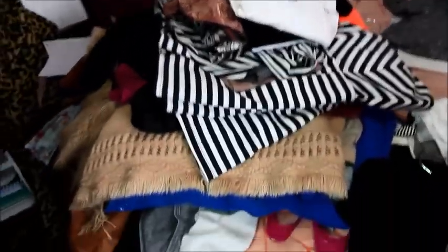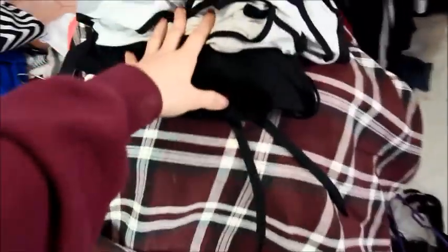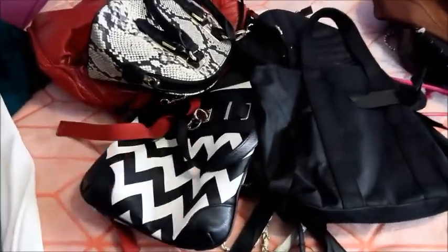These are the piles. This is the going on my Depop pile, so I'm going to be selling those on there. This is the I'm keeping pile, and then this is the maybe pile. Wow, look at all that mess. Okay, I made three piles of my purses. Keeping, maybes, and these are don't wants.